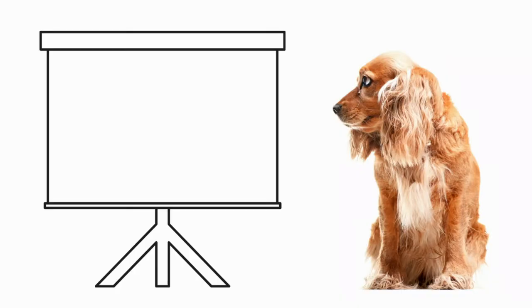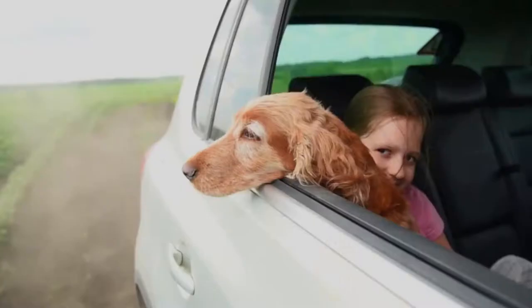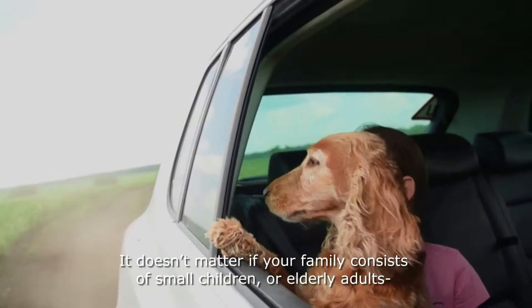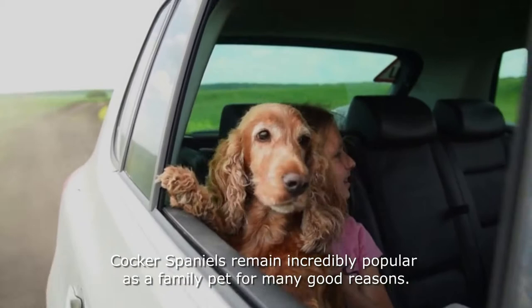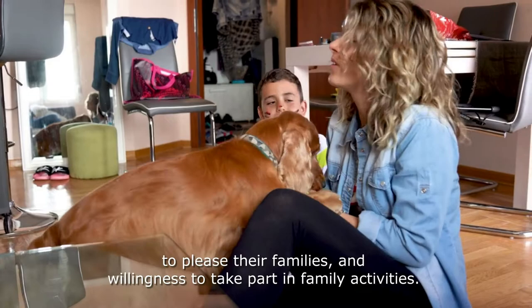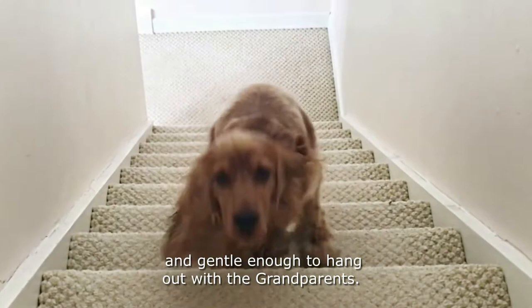The pros. Number 1. A family-friendly breed. For years, the Cocker Spaniel was the most popular breed to own in America. It doesn't matter if your family consists of small children or elderly adults, Cocker Spaniels remain incredibly popular as a family pet for many good reasons, among which is their gentle nature, eagerness to please their families, and willingness to take part in family activities. They can be active enough to play with the kids, as they are a high-energy breed, and gentle enough to hang out with the grandparents.